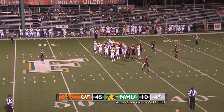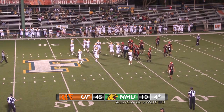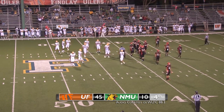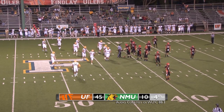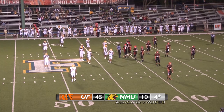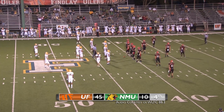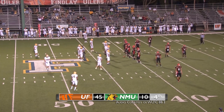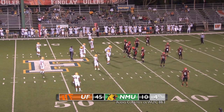You know, a guy we haven't seen and we might not see him, and someone that people are excited about as far as the future for the Oilers is Ross Franklin. Yeah, Ross Franklin, the all-time leading rusher in the state of Ohio, I believe, and just an outstanding freshman running back, and he'll have his time here. He's just going to have to be patient. He'll get his opportunity. It might not be this year.